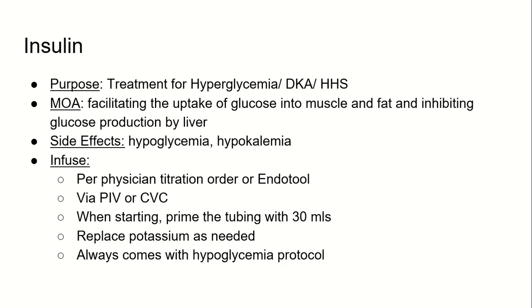Insulin is your next drip. This is given for hyperglycemia, DKA-HSS. It facilitates the uptake of glucose into the muscle and fat, inhibiting the glucose production by the liver. Side effects, obviously hypoglycemia, but also hypokalemia. We infuse per physician order or endotool. We can infuse via peripheral or a central line.